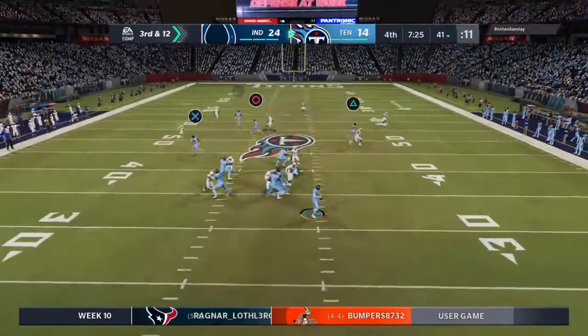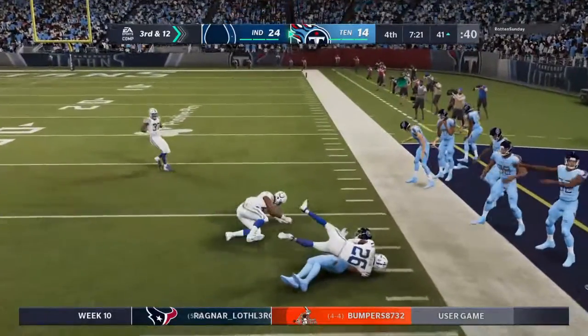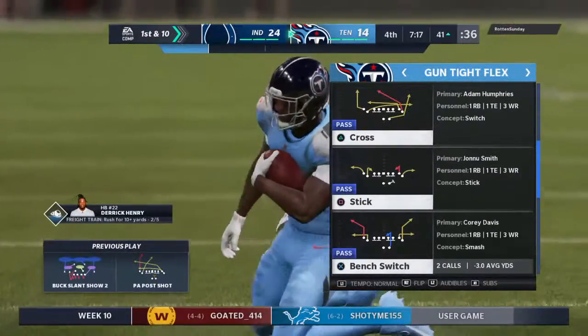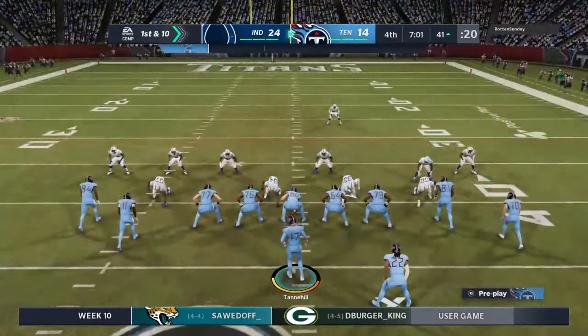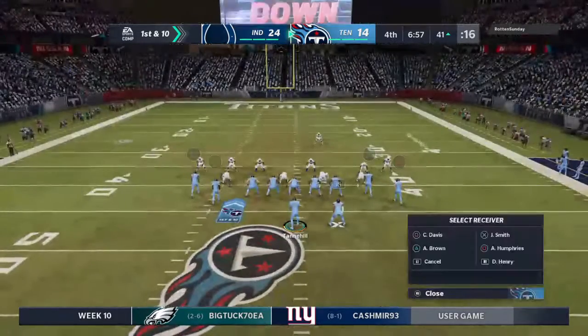Tannehill with a play fake to Henry. He'll throw instead. It's complete to Brown, right side. And they'll get him to the ground. He has another first down at the Colts' 41-yard line. Tennessee getting the first down on a big play of 18 yards. So the ball moves from their own 41 to the other 41 here for first and 10.